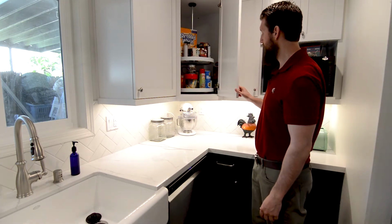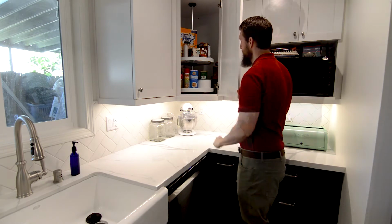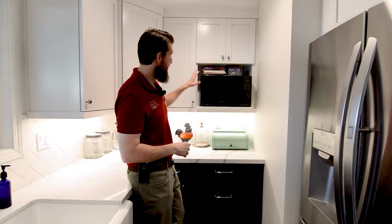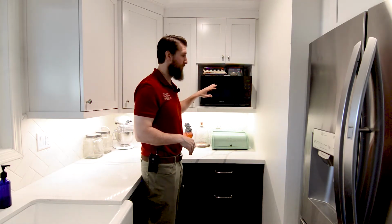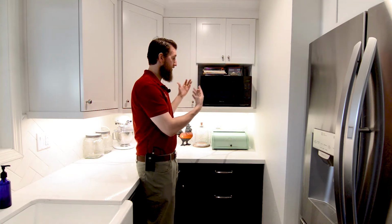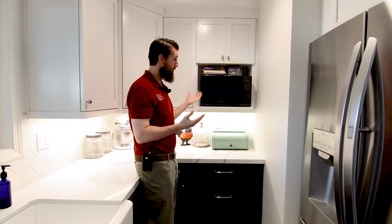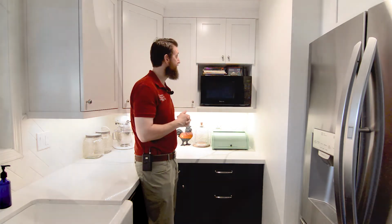You have our corner cabinet here, and it has a built-in Lazy Susan, 2 shelving units, and also soft close like everything else. And on the end, we have our microwave shelf. Now, we didn't go with the built-in microwave. We ended up going with a microwave shelf. So this allows you to change the microwave if it ever goes out on you without having to get a professional to come back. It has a less built-in look, but it is a lot easier to deal with.